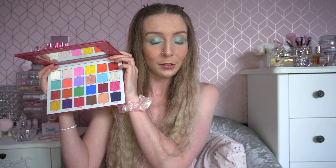I love the way the wing formed. I love the shimmers that I've used from this palette. I think they've really complemented the Jawbreaker palette. I absolutely love the formula of these in the Jeffree Star Cosmetic palette. I think the pans are so big and generous. They're just so much fun. I get a lot of inspiration just looking at this because there's just so much you can do with it.